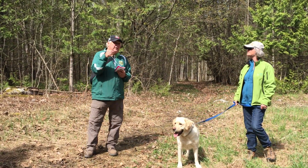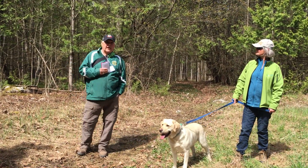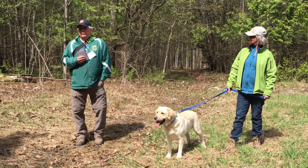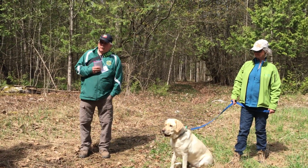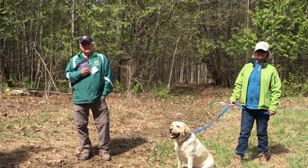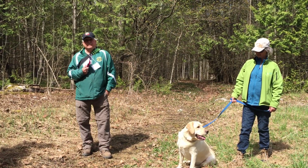And there is also butternut here, which is an endangered species because of the incidence of butternut canker. A number of butternut have been identified here. And we'll be taking note of those and caring for those along the way to try to maintain their status within the woodlot.